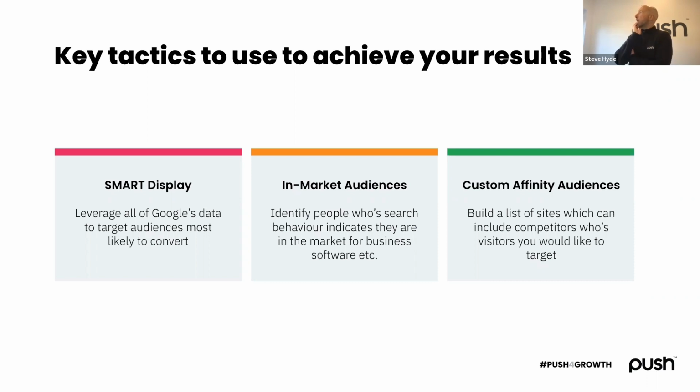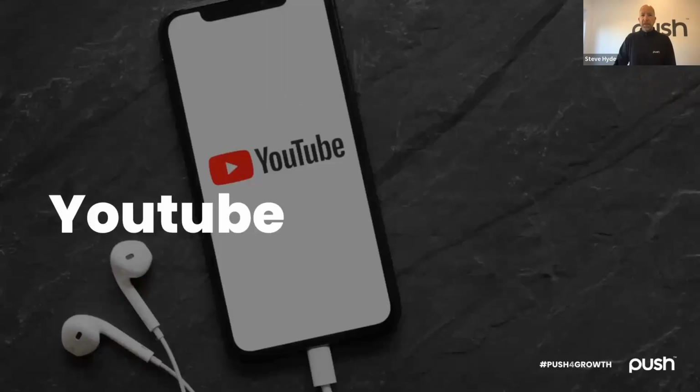So, for example, I'm a snowboarder. I might be able to pick up from my behavior online that I'm looking to go on a snowboarding holiday, and then I could start to get marketed relevant snowboard related products, whether it be gloves or hats or whatever. So that's an example of an in-market audience. And then customer affinity audiences, where you're able to build a list of sites, which can include your competitors, whose visitors you would like to target. So that's customer affinity audiences.